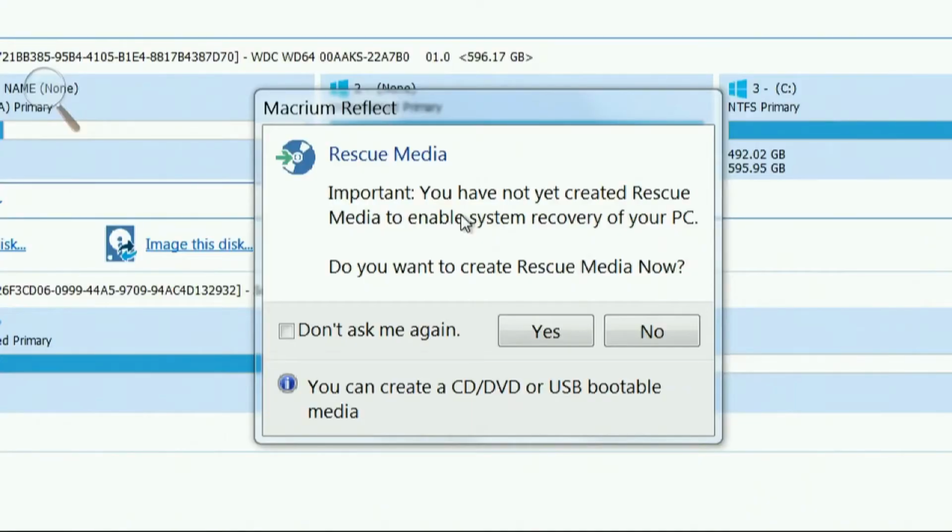So I'm going to go back to this drive, and what I want to do is see how much faster it can put data to this drive than that Seagate software could. So this particular process needs to be done, but if you notice there's a little spot there that says don't ask me, I'm not checking that. Do you want to create rescue media now? I'm going to say no. So the next time I call this program up, it's going to ask me again. I want it to.